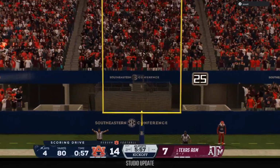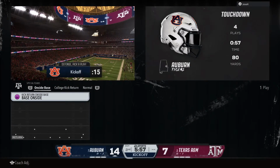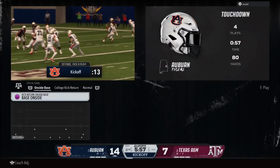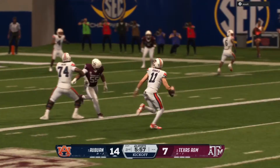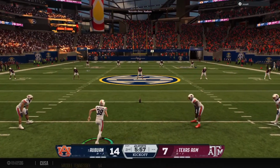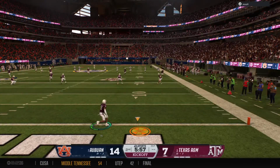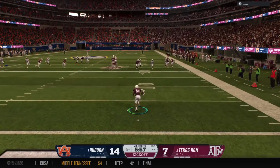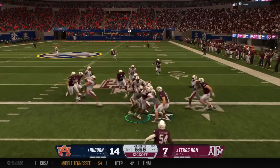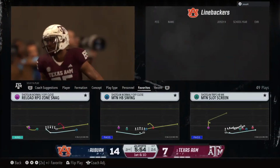PAT makes it a 7-point lead. Kickoff team out there, they are fired up after just scoring a touchdown. And he takes this from inside the 5. He'll be tackled at the 18. That's good coverage there.